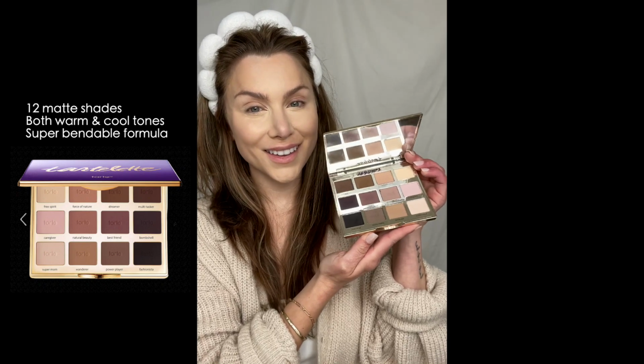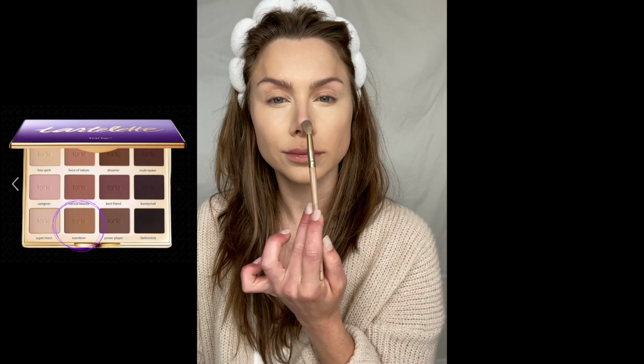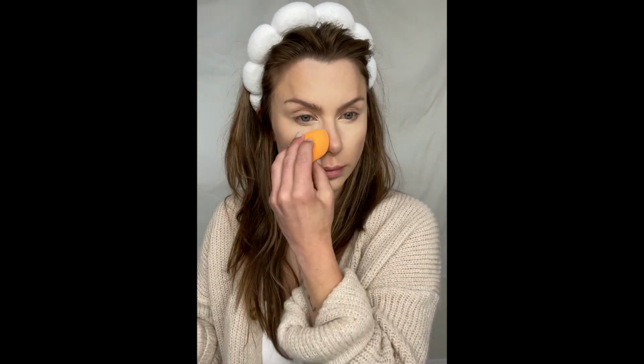A basic matte eyeshadow palette is a must-have for day-to-day use, not only on the eye, but you can typically use it depending on your skin tone and the colors of the shadows as a multi-use product as well. Today, I'm using the Tartelette matte eyeshadow palette. This has a mix of warm and cool tones, and recently I've been using this to contour as well as giving some definition on my eyes using the shade Wanderer.